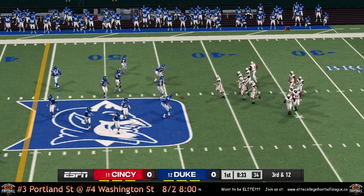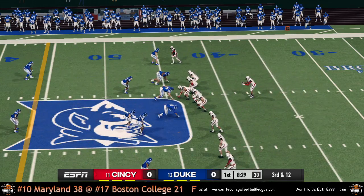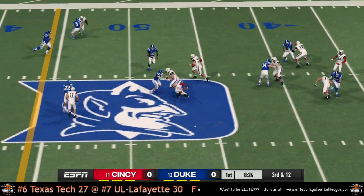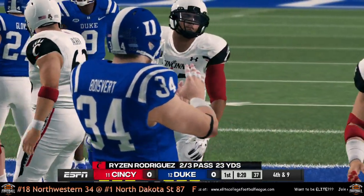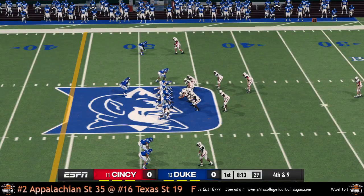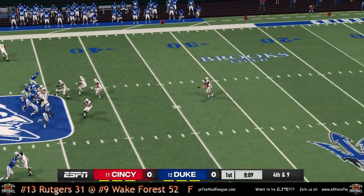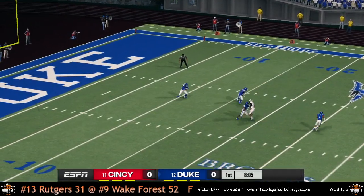All right, third and 12 coming for Cincinnati. They're going to come out in empty set, 4 to the bottom and 1 to the top. They're going to throw it over the middle and get a 3-yard reception. Brings up 4th and 9, and they're going to have to punt to Duke. They didn't really like that they threw it 3 yards from the line of scrimmage.